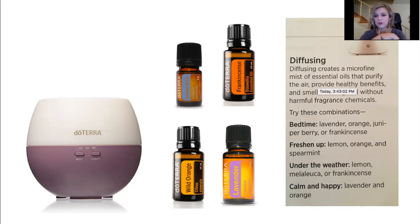So especially if you have little kids and babies at home, you don't want to be spraying air fresheners or putting stuff in a plug-in with all those weird chemicals and artificial smells. So diffusers are a really great way to not only make your home smell amazing, but also get some added health benefits. So a great bedtime diffuser blend is lavender and orange.